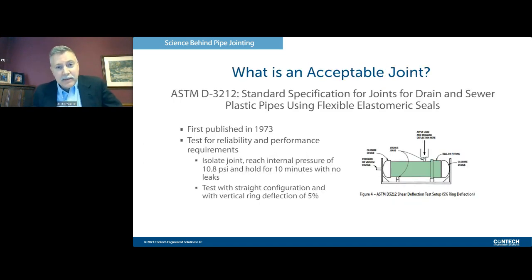So that said, what is an acceptable joint? Well, for many years, designers looked to ASTM D3212 for a good joint for their gravity sanitary system or storm sewer system. And that is the standard specification for joints for drain and sewer plastic pipes using flexible elastomeric seals. This spec was first published in 1973, and it is a laboratory test for reliability and performance of the joint. It includes a test section of the pipe with a joint, and then the ends are capped off, and the internal pressure is brought up to 10.8 PSI and held for 10 minutes. If there's no leaks, that's considered a passing test. The test needs to be done with a straight pipe configuration and also with a vertical ring deflection of 5%.